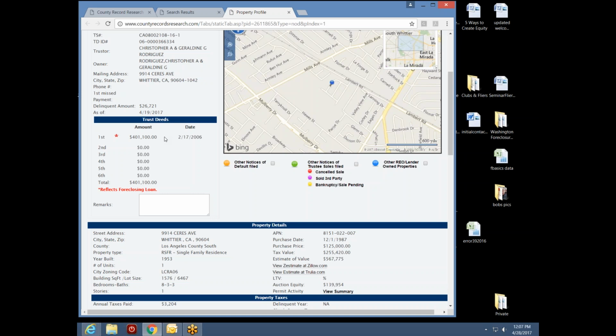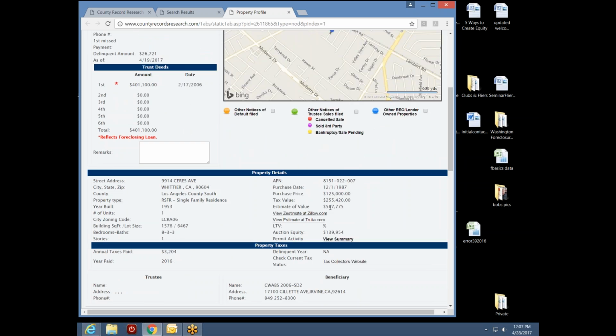So if they owe, and let's ballpark it, let's just guess and say they owe about 420, and we're just using round numbers, okay? And based on that, what am I willing to spend to buy this property to throw in the carrot on the stick, so to speak, so that these folks will be incentivized to sell me their property? Now, first of all, I show an estimate of value in our system of 567 and change, so about 568.